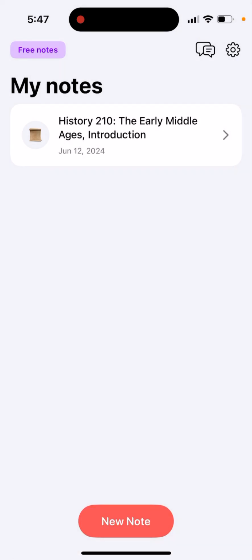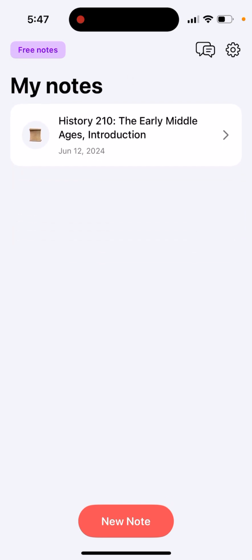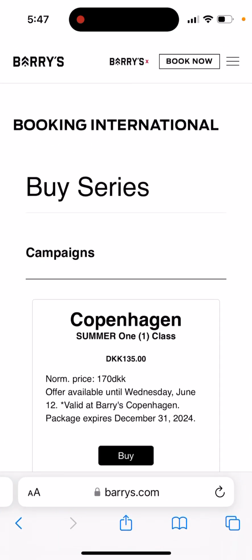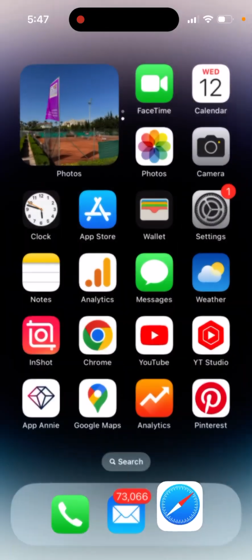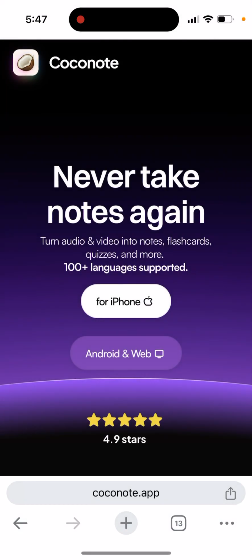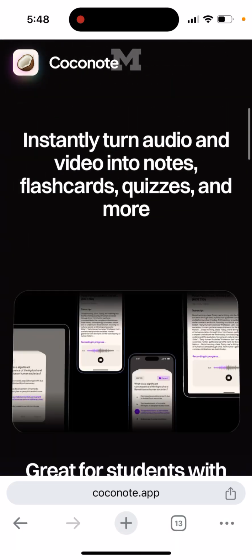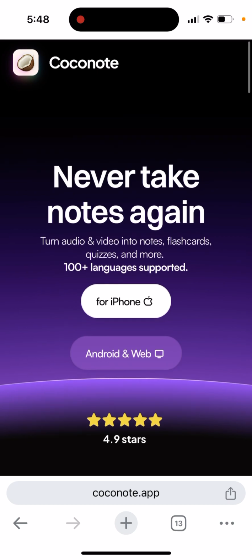I don't know how many notes you can get for free, or what the limit of transcriptions is, but as of right now, I can at least get 1 free note. So that's a good start. You can reach out to their support here in the top right. And as you can see, they also have the website, an Android app, and also a web version.